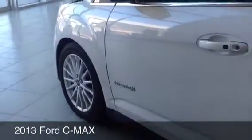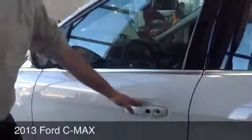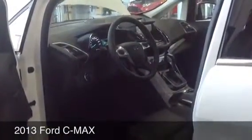We'll close this door here. Again, you can kind of see the keyless action here with the proximity keys. Really easy to get into, easy to move around, and lots of convenience. But let's get to the fun stuff. Let's get inside and take a look at what the C-Max has to offer in its interior.